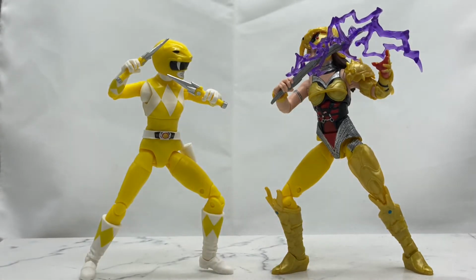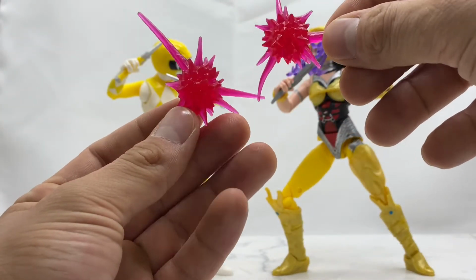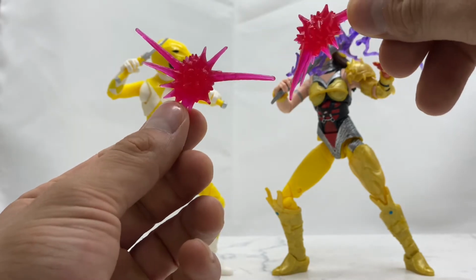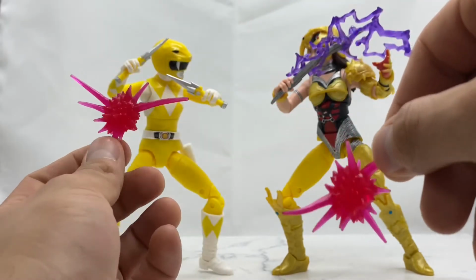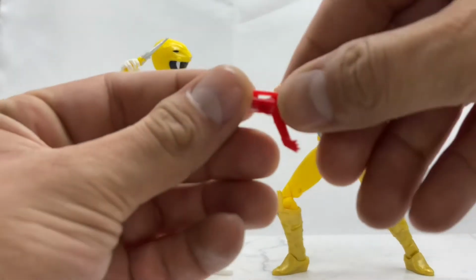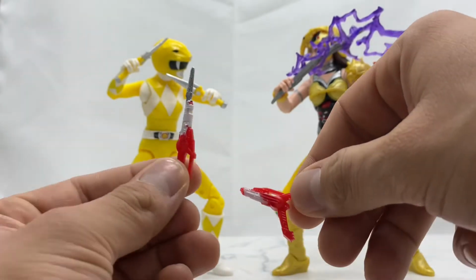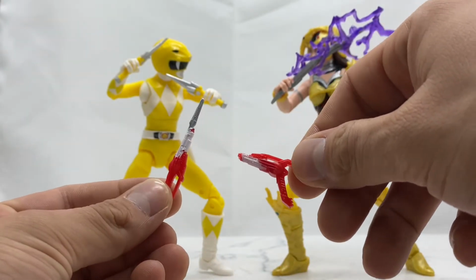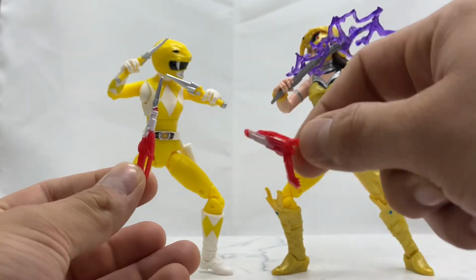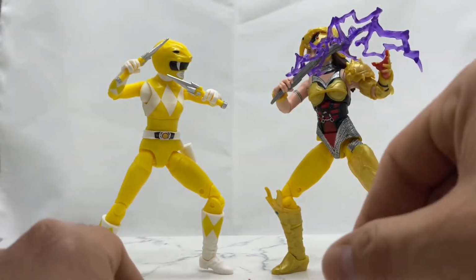You do get two awesome little effects. I don't really know what to call them. They're not really blast effects. They're like clash effects, I guess. But they do go on her little daggers right there. You, of course, get the Power Ranger morphing gun right here. So it's a blaster here. And you do get a saber version right here. It'd be really cool if this could transform into this, but I understand why they don't have it that way, and it's still cool that they include both versions.